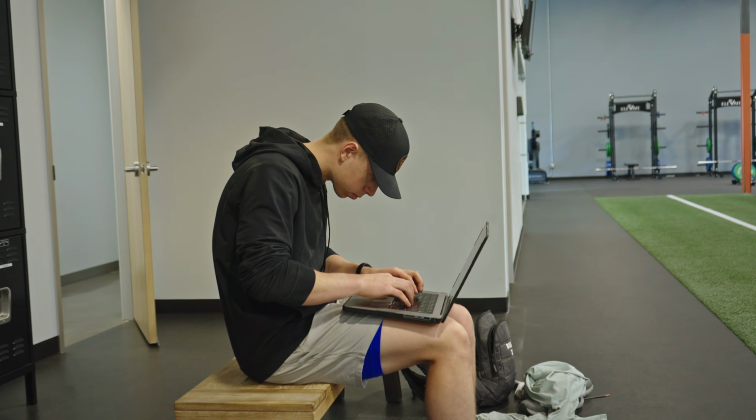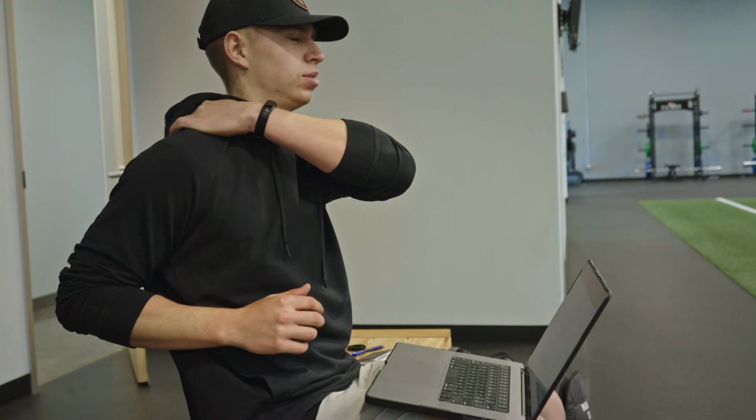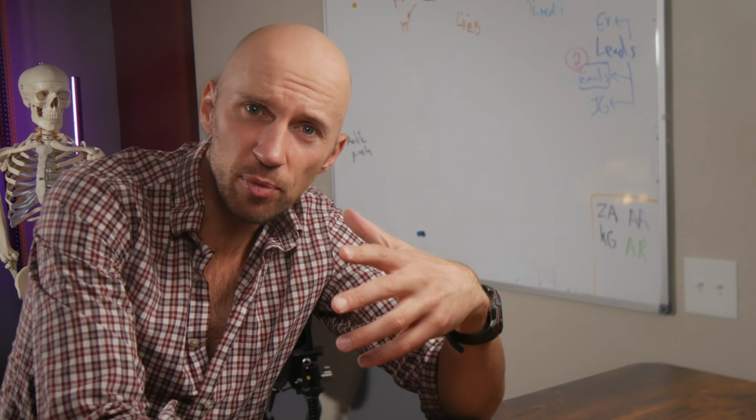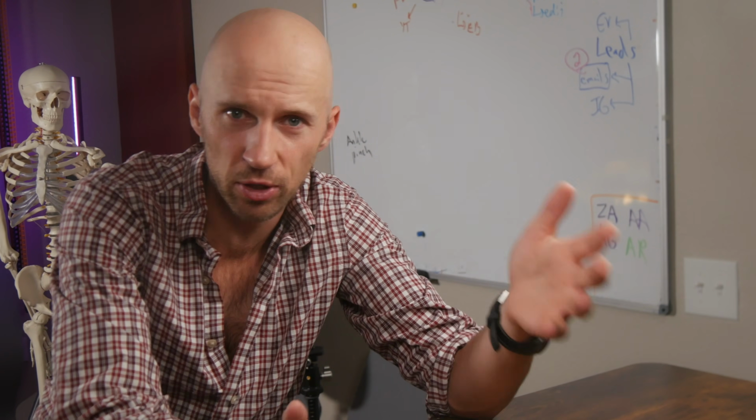So then, is the solution just to sit up straight? No. God, no. And that's because most people do not grasp what actually happens to your body when slouching occurs. Slouching isn't just some magical posture that your body assumes because you're on your phone too much or chilling on the computer. It's a shape that our bodies assume in order to help us breathe more easily. But it comes at a cost, and the cost is increased muscle activity.